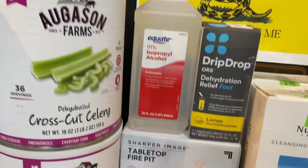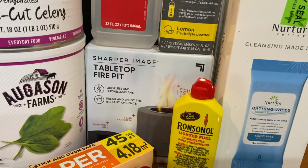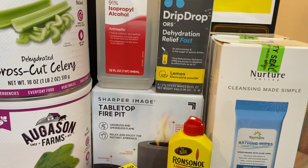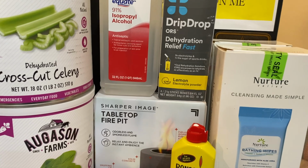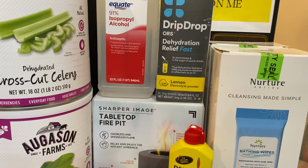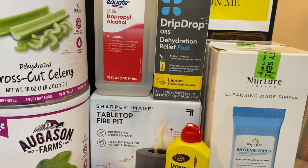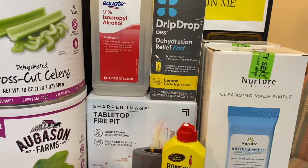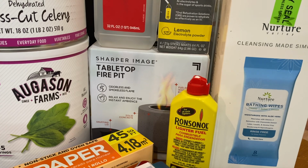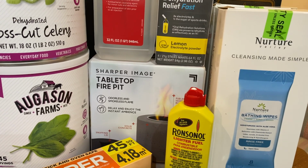Got the isopropyl alcohol to go with a second tabletop fire pit. Now, the reason I got a second one is because alcohol burns so hot and so pure a flame, you can just barely see the flame. If you can remember the alcohol Bunsen burners you had in high school chemistry, well, that's basically what we're doing. And so you really can't see those flames, and I'm worried that once this burns out, I could be adding alcohol to a hot system or to an existing flame and then cause a flare-up.